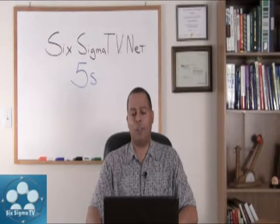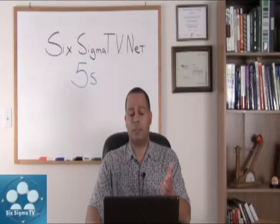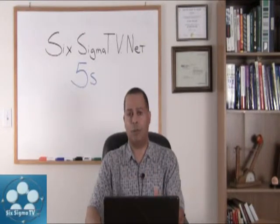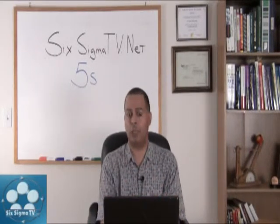The next slide here, you see we have a housekeeping checklist. Who is going to do what and how often? This helps you keep things in the shine and keeps things clean, orderly and organized and efficient. So look at something like this, assign someone to go and check and make sure that everything is in order. If not, they're responsible for putting it in order. So a little checklist like this, and you can rotate their responsibilities, and don't assign this just to one or two people in the organization.